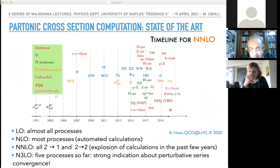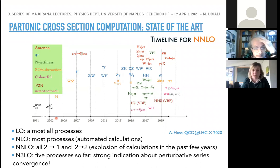I would have to have a whole talk devoted to these techniques, because they're really fascinating. It's a beautiful mathematical construction. But the other thing is that people also started to compute the next to next to leading order for some of the processes that are very relevant at the Large Hadron Collider. So far, 5 processes have been computed at N3LO. And on top of the improved precision, I think it's very interesting, because it gives us a strong indication about the perturbative series convergence. We know that eventually all perturbation series are only asymptotic, they never converge. But having calculations at N3LO allows us to see how things go in the intermediate range that we have now.